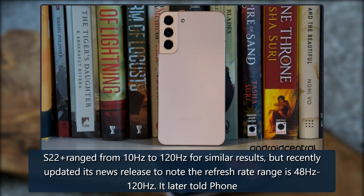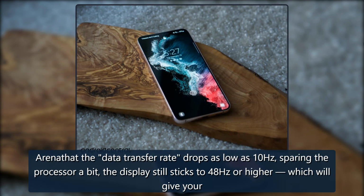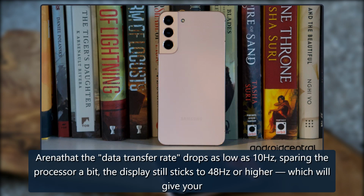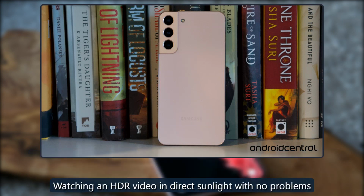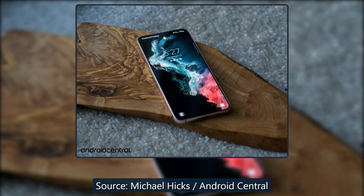It later told Phone Arena that the data transfer rate drops as low as 10 Hz, sparing the processor a bit. The display still sticks to 48 Hz or higher, which will give your battery a tougher time, though it handles watching an HDR video in direct sunlight with no problems. Source: Michael Hicks, Android Central.